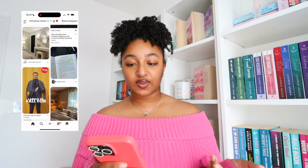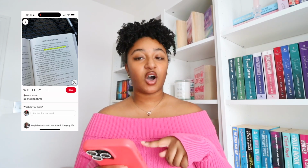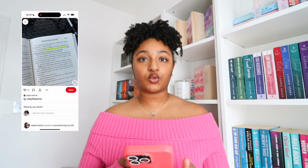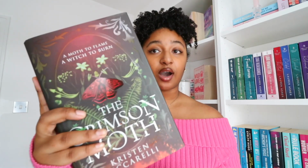Right, I've just found this right here, and it's by no other than Steph. So this is Heartless Hunter, but I know in the UK it's called The Crimson Moth, which I do have on my physical TBR. So let me quickly grab that one. Here it is. This is the beautiful cover, going hardback. This is a little bit girthy, but not that girthy, I think. And I think you can read this on Kindle as well.